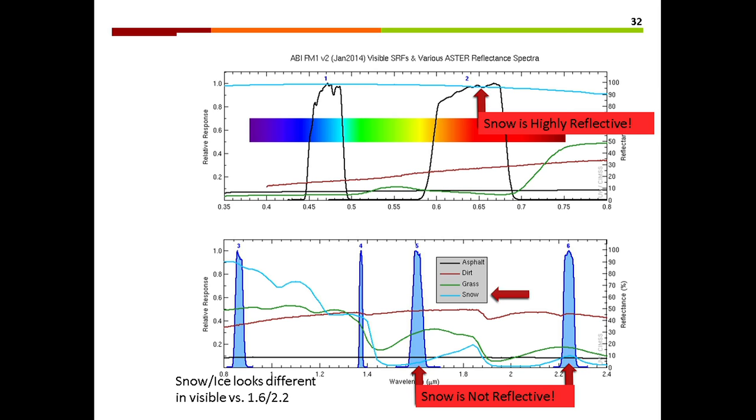So here we're looking at the two visible bands, the 0.47, the blue band, and the 0.64, the red band. Here we have the 0.86, 1.38, 1.61. What I want you to focus on is the reflectance here of snow and ice, very highly reflective. Snow is highly reflective in the visible. It's highly reflective in the veggie band, but then it drops down to almost nothing in the 1.61. So what's happening here is snow is absorbing this energy. It will not reflect it. So you have a very dark signal in both the 1.6 and the 2.2.